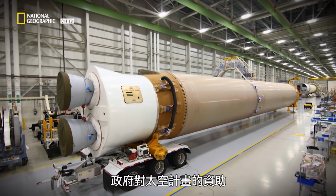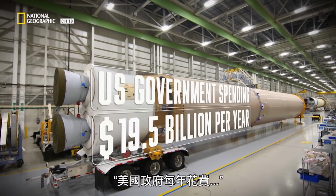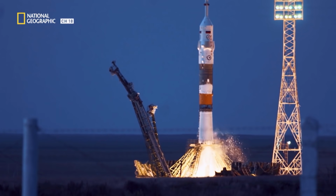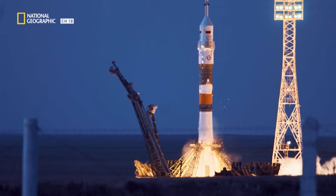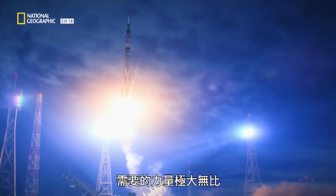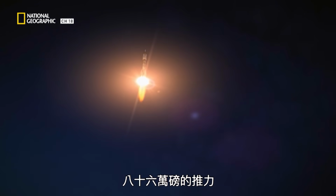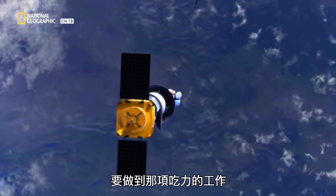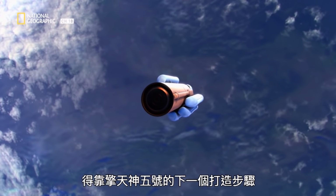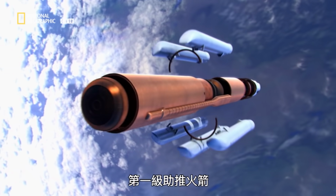And American public funding of space programs also puts it in pole position. To get a rocket into space requires an incredible amount of force. 860,000 pounds of thrust. And that heavy lifting requires the next step in the Atlas V construction, the first stage booster rocket.